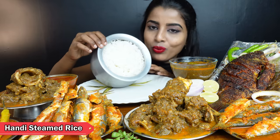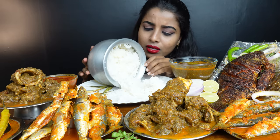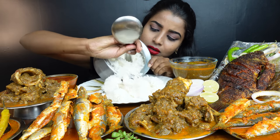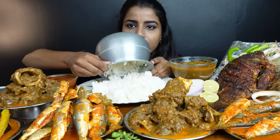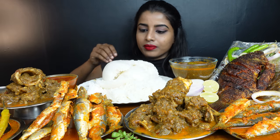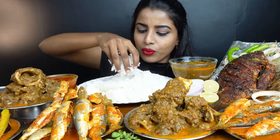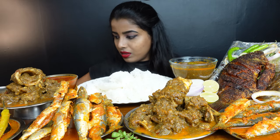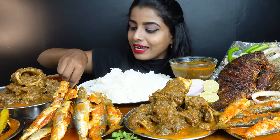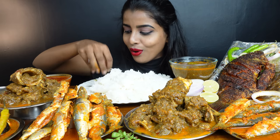This is actually normal white rice, you guys. It is well cooked with the steam. Actually, this hot steamed rice goes very well with Kerala style fish curry. Have you guys ever tried Kerala style Mathi fish curry? It tastes so amazing.